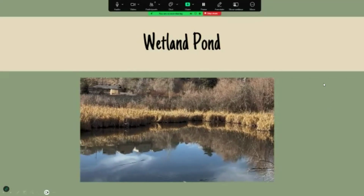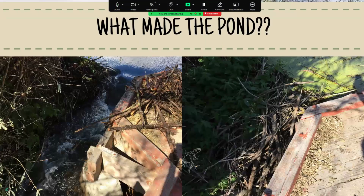Right. Thanks for the check-in, Aiden. Now, this wetland pond is not necessarily a man-made pond. It is in an urban space. However, the pond was created through some somewhat natural formations that took place due to really one animal in particular. Now, if anyone has a guess as to what animal they might think could create a pond like that, please go ahead and put it in the chat for us. And then I might be able to show us a little evidence of this.